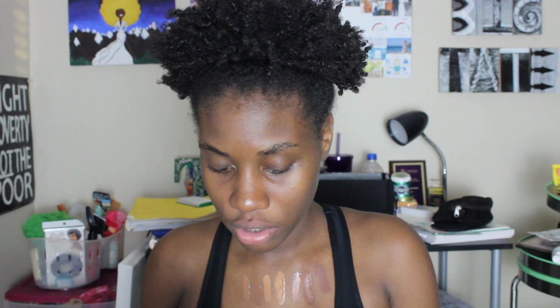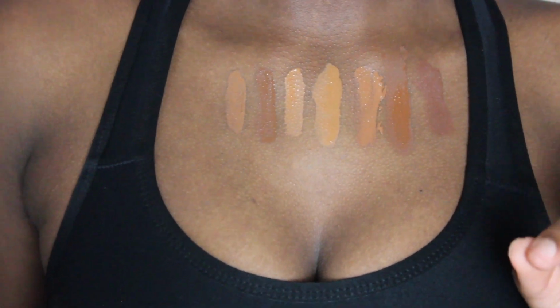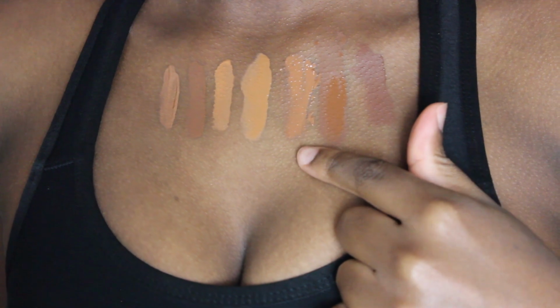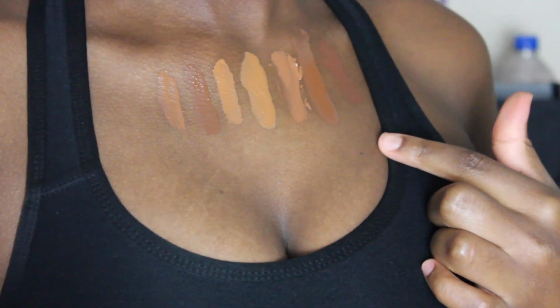Foundation wise, I'm going to swatch the foundation that fits me the best. The CoverGirl True Matte ND60 fits me the best at this very moment. It's very natural. Ooh, so I found something interesting here. This is D70. This fits my face really good when it dries down, and it's much closer. Y'all can see that right here. It is much closer to these shades over here than it is to these shades.